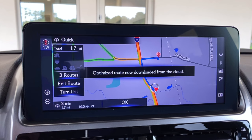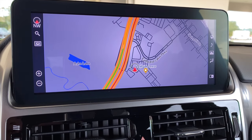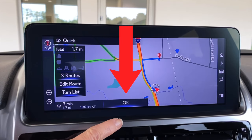You'll have cloud-based overlays that will appear on screen where updates are available, and automatic map data updates will occur roughly every 6 months. Start to drive or press OK.